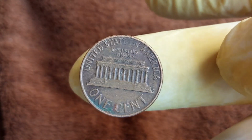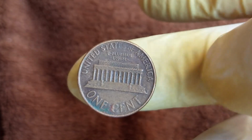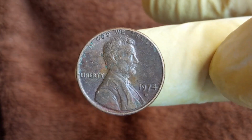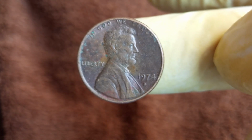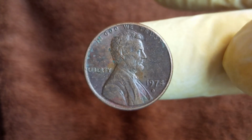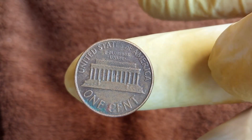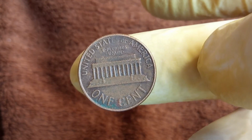Part 6, the rare aluminum version value. The aluminum version of the 1974 D penny remains one of the holy grails of modern coin collecting. Because it was never officially released, owning one is controversial. But if it were ever legally sold, experts believe it could reach over $1 million at auction. Imagine finding a single penny in your collection that could change your life. That's the dream of every coin hunter.